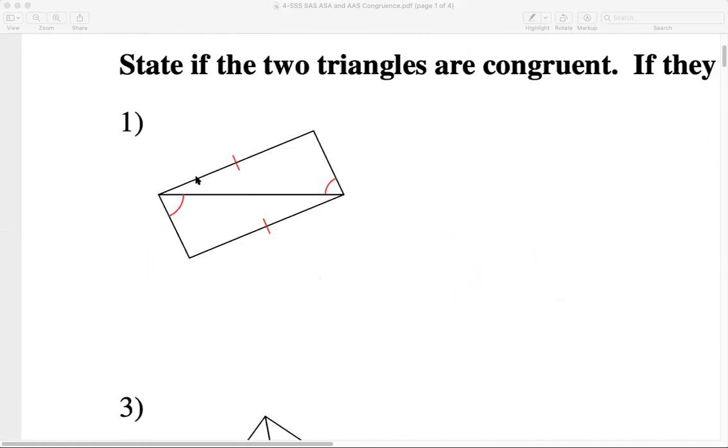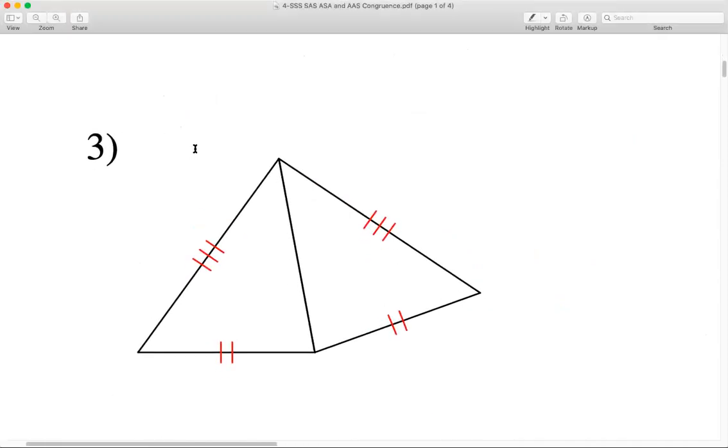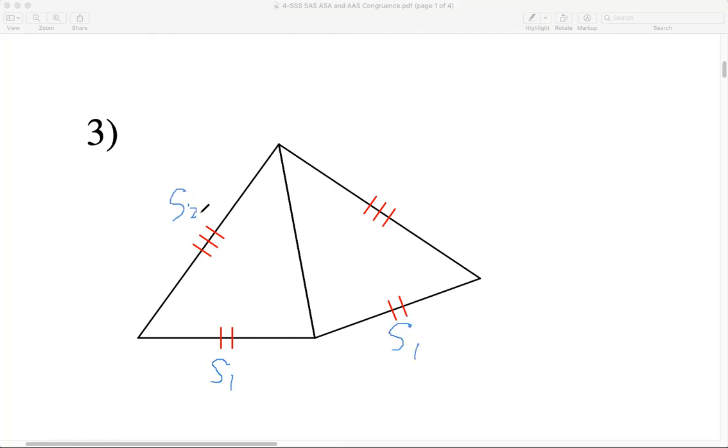Let's try item number 3. Now let's try answering this item. Again, you can pause the video and try to answer if these two triangles are congruent. And once you have the answer, you can continue playing the video and check whether your answer is correct or not. So let's check. This is side 1, side 1, side 2, side 2. And the third side is this. This side is the common side between the two triangles. So this is side 3 and side 3.